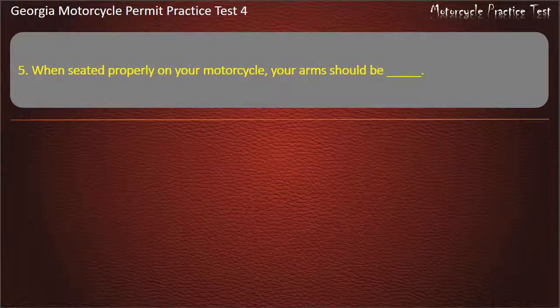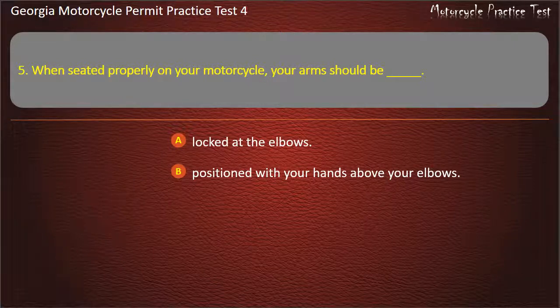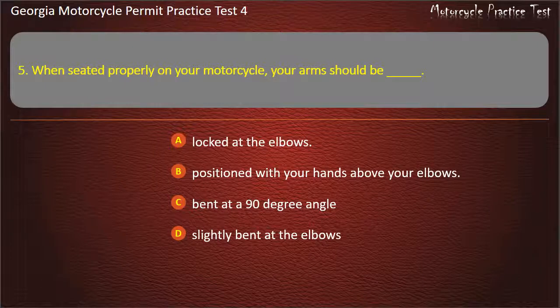Question 5. When seated properly on your motorcycle, your arms should be locked at the elbows. Positioned with your hands above your elbows. Bent at a 90-degree angle. Slightly bent at the elbows. Answer: Slightly bent at the elbows.